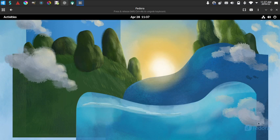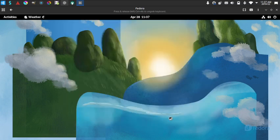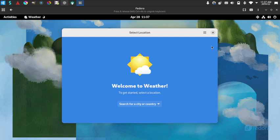There is a watermark here at the bottom, that is Fedora. So everything, the panels and everything, the windows appear to be more flat, more sleek. Yes. Add weather location. Let us see. Yes. Everything, all the windows appear to be very flat.